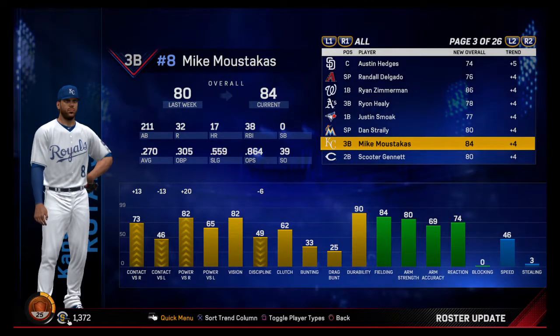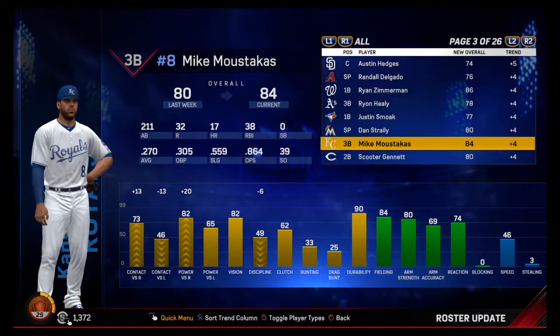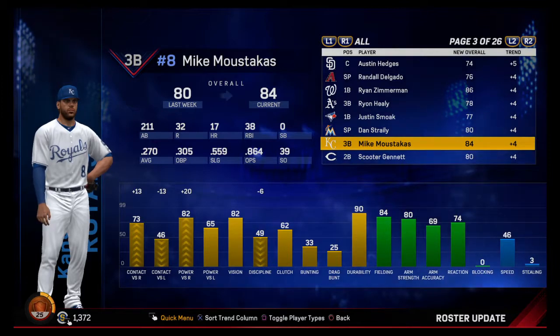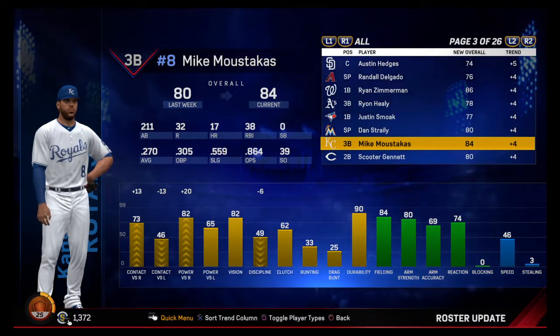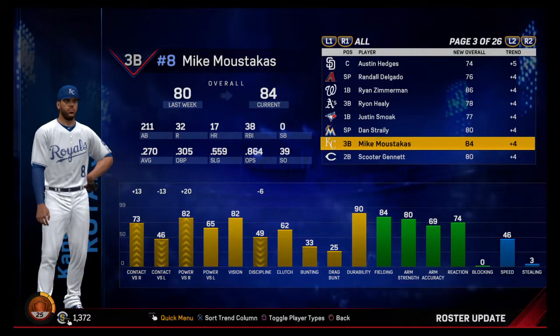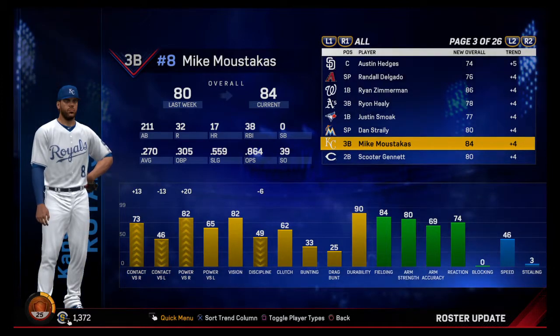Like, I think this power versus right and contact versus right I'm seeing go up, I believe it shouldn't go up so much because it should have never been so low in the first place. He's always been really good versus right compared to how he is versus the left. And yeah, his discipline went down, but he is kind of one of those hit it hard kind of guys. His contact versus left took a huge hit with a drop of 13. So the disparity between contact versus right and left is just huge now.